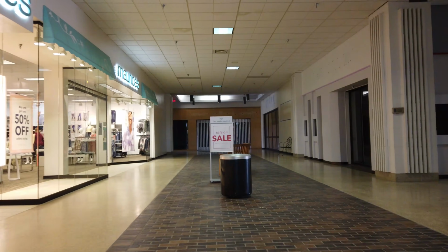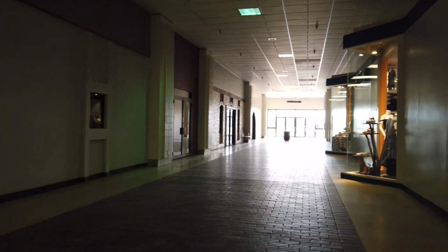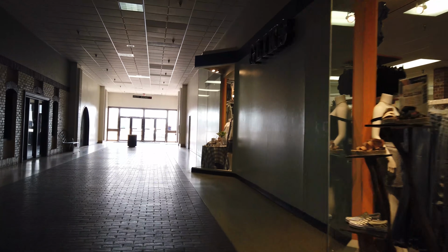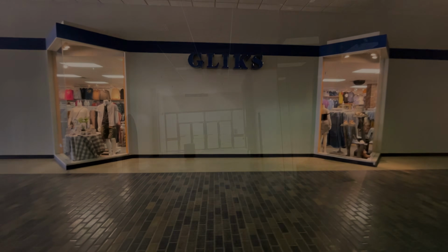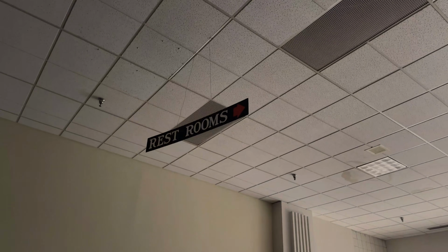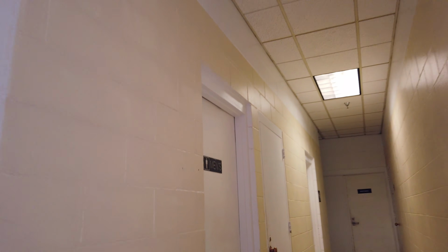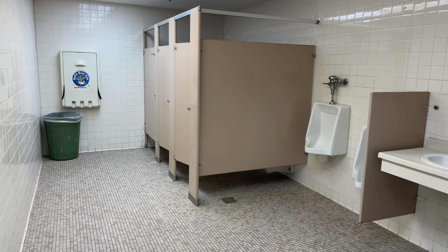It was odd walking towards the Maurices and Gliks as they are the only places that were playing music. The rest of the place was just completely, eerily silent. This part of the mall didn't smell good, and yeah, I could make a bathroom joke, but it just smelled funky in this area.